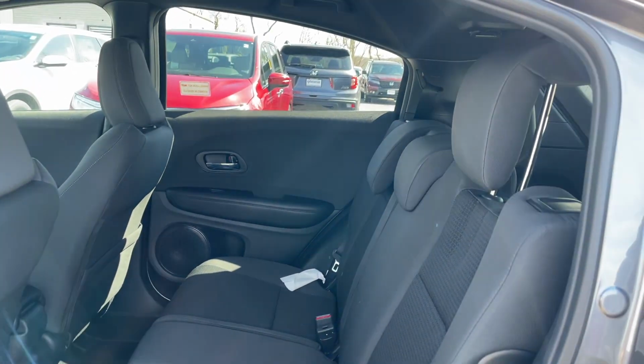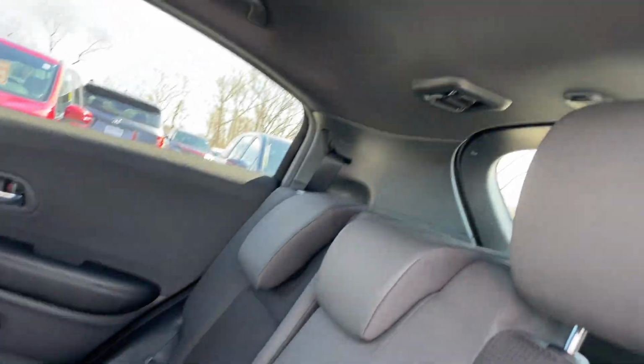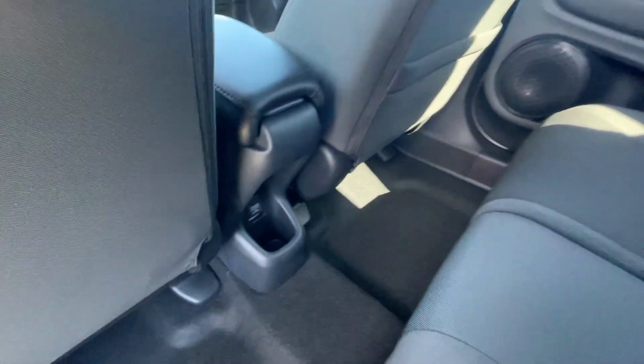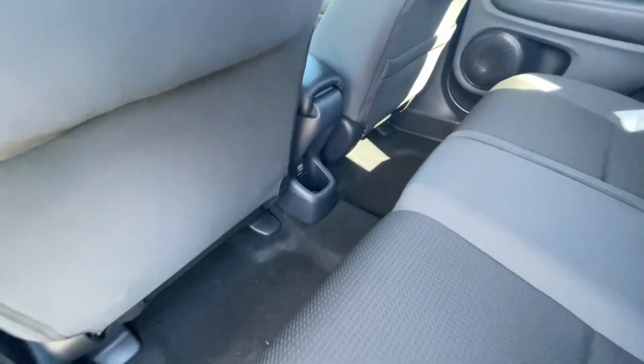Back seat is nice and spacious, good amount of leg room, and the headroom is actually very good, but it does not have an armrest. But there's going to be one cup holder at the bottom and a 12 volt socket.